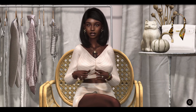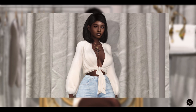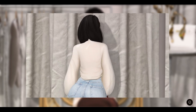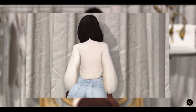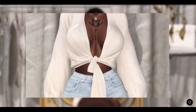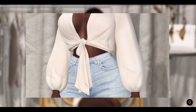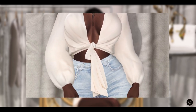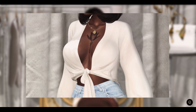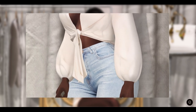The next top is called Rijo Loose Blouse. I don't know about anyone else's feelings, but I feel super sexy in this top. I am in love with the delicate tie to the front of this blouse. I chose this top in the color cream because it's so soft and pleasing to the eyes.